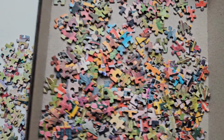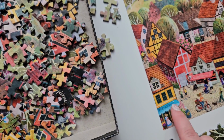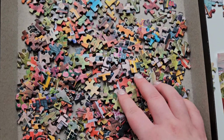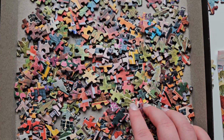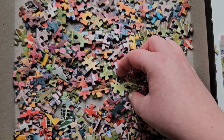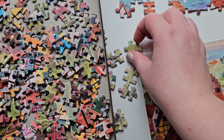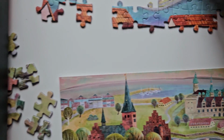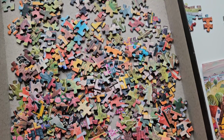There are definitely some pieces I recognize immediately. All this blue is this part, and the different houses. There's some yellow houses, some red houses. Oh, I can see this piece, I believe, goes there. Let's see, that's Hamlet. So it goes here somewhere. Yeah, so I don't think this will be very difficult.